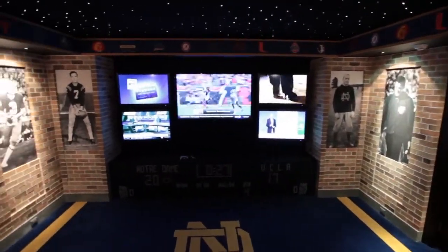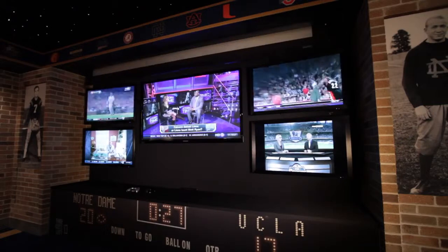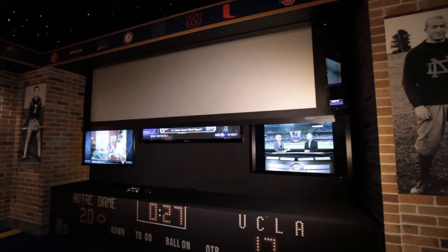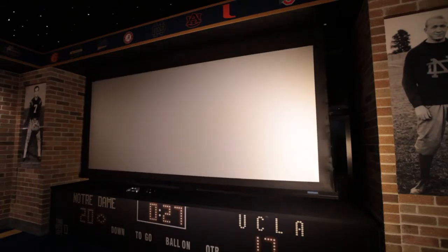We have 5 screens, and we achieved what the client expected from us, to watch multiple games at the same time. We were also able to hide the screen up in a vanity above the TVs. So when the client wants to watch a movie, by pressing a button he can drop the screen down, turn off all the displays, and watch a movie. He can watch any source that's available on his TVs, or on the projector.